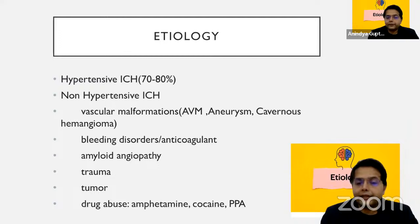So, as we all know, hypertension is the most common cause for spontaneous ICH. There can be non-hypertensive causes as well, like AVMs, aneurysms, hemangiomas. It can also be associated with bleeding disorders or anticoagulant use and other causes such as tumor, amyloid angiopathy, and other psychosomatic drug use as well.